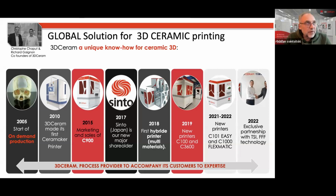At first, we started to print parts for different applications, mainly biomedical, but also some jewelry. Over the years, we enhanced our printing tools, and we created our own printers, starting from 2010. Five years after starting to sell printers, we changed our business model to sell materials and to develop applications with our customers. In 2017, the big Japanese group Sinto became our main shareholder, and this provided us more financial resources to expand our activity all over the world.